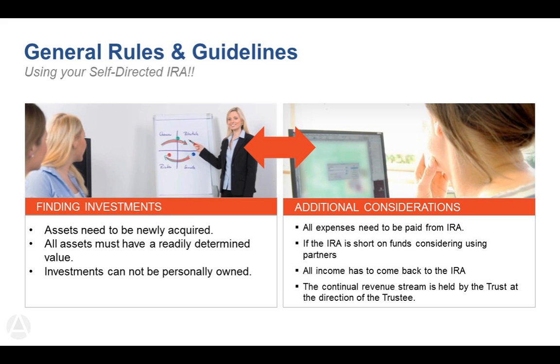So things like rare bottles of wine, baseball cards, artwork, things like that are not allowable investments for your IRA to invest in. There is no readily determined value. It's impossible to say what they're actually worth. So the IRS disqualifies those from investments.